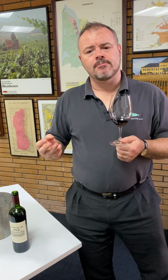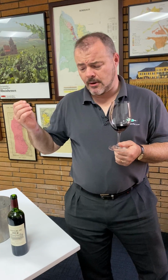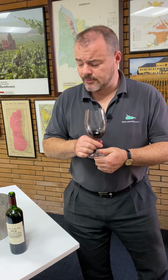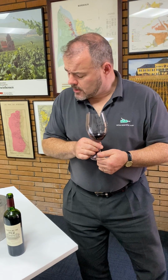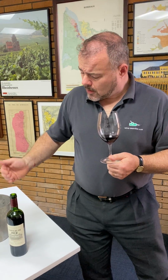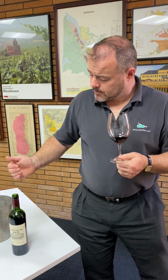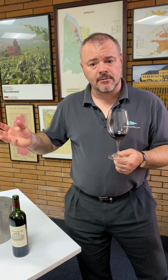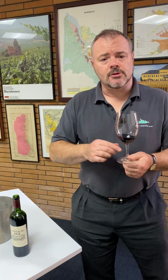And de Pez is owned by Louis Roederer, the Champagne House, who also own the second growth in Pauillac, Chateau Pichon-Comtesse. So they have some very decent assets in Bordeaux. Made by the same team, I believe. Orme de Pez is a blend predominantly Cabernet Sauvignon, I think 51%, with 44% Merlot, and the balance being made up with Petit Verdot and Cabernet Franc. So quite a typical blend from there, largely Cabernet dominated.